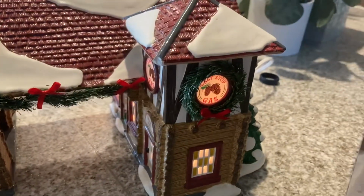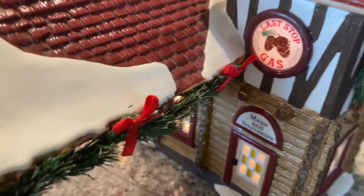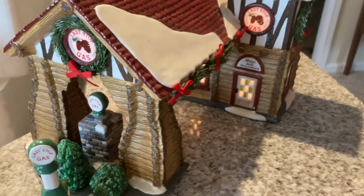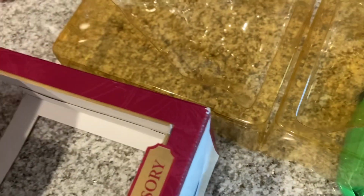So before I get into this mountain of laundry that I've been so subtly avoiding for the last 2 days, here are a few of the villages that I actually picked up, and to my surprise, they were, you guys, in perfect condition. Some of them had the extra light bulbs that haven't been touched in 20 some odd years. I was just so excited to find these.